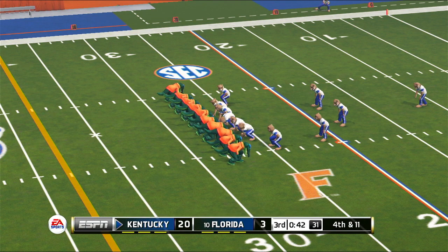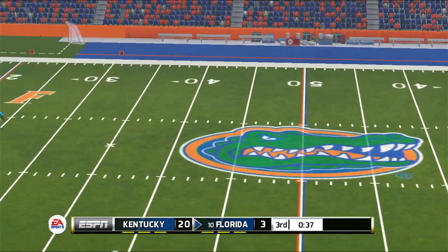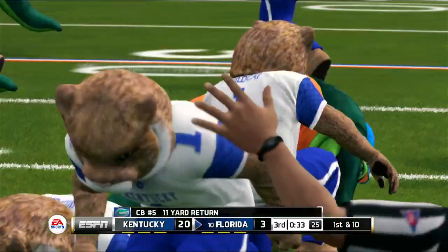They've got 10 guys up. It looks like they're going to try to block this one. He really got a hold of that one. They'll bring him down at the 37-yard line.